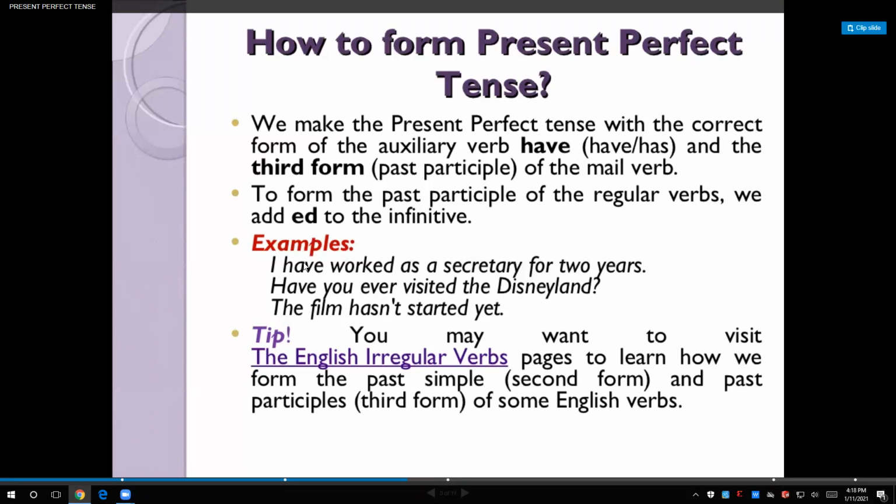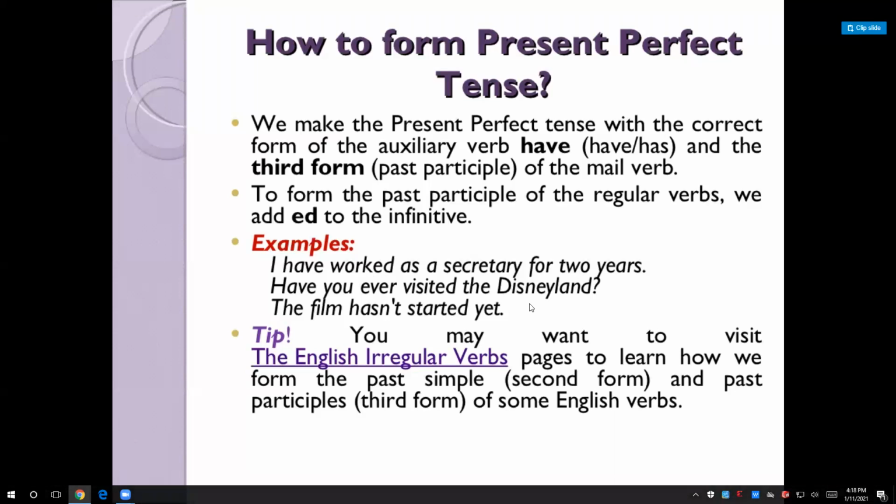So let's see some examples. I worked as a secretary for 2 years. Have you ever visited the Disneyland? The film hasn't started yet. Now you may want to visit the English irregular verb pages to learn how we form the past simple and past participle of some English verbs. So you already know these irregular verbs. If you don't know what regular verbs and irregular verbs are, you can just type the list of regular verbs, the list of irregular verbs, and you can find a lot of them. When you have a verb, you should know whether it's a regular verb or an irregular verb.